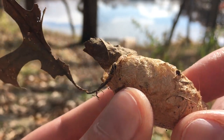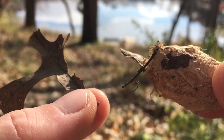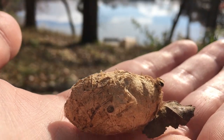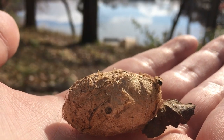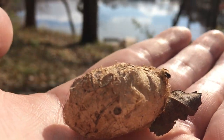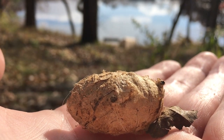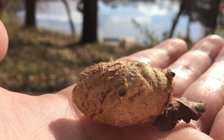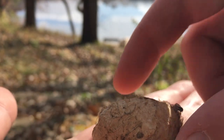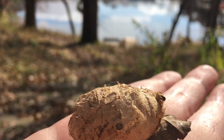This should be insulated under some leaves. You can even see it's built into this leaf. So I imagine this is probably a caterpillar going through some sort of metamorphosis. Could be a woolly caterpillar, could be something else, I'm not sure. How cool is that? I can feel it in there right now. I feel like it's moving around. Let's see if I can get it kind of cantilevered so that any motion is amplified.